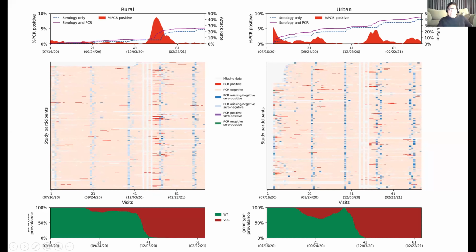And then on the right, the same story in the urban site, but many more people were seropositive at the start. You see quite a big second wave, a lot of cases and household shedding and clusters. Then again, the Christmas period, and then the second wave with, again, an increase in the PCR positives. And over the period, more and more people progressively became seropositive following their PCR confirmed infections.